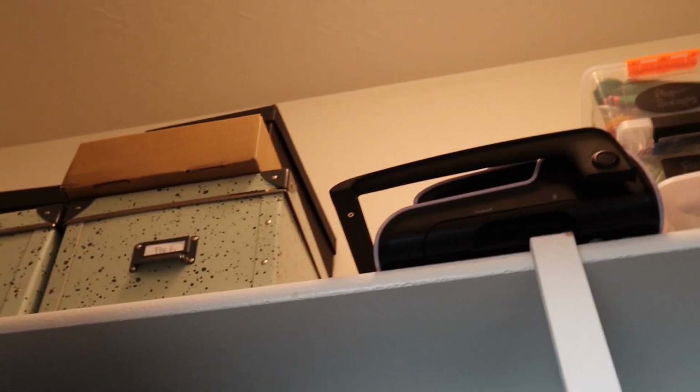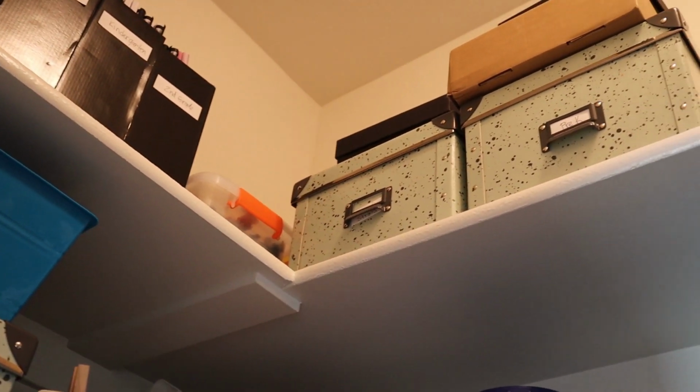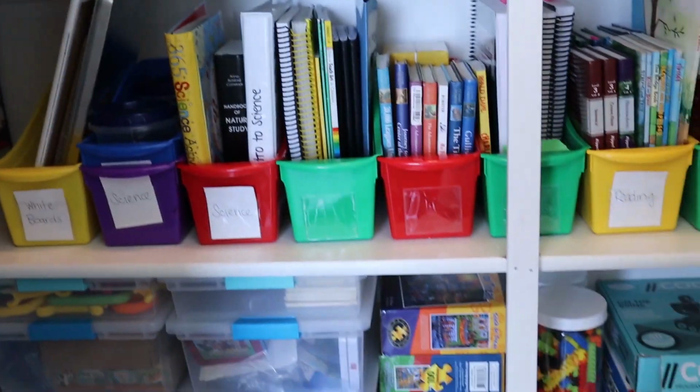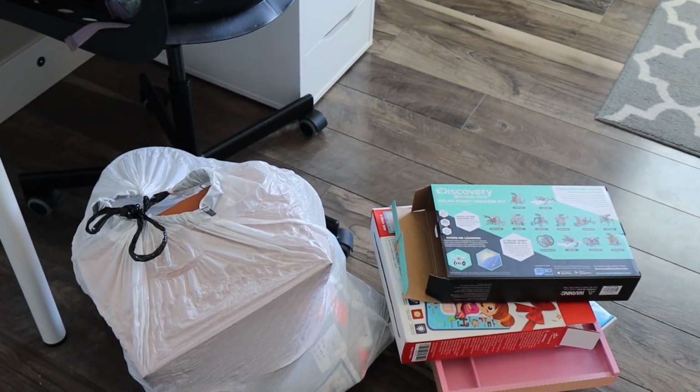And then most everything else I left the same. I kind of looked through and cleared out a few things, but everything else is basically the same. So that's the closet, and I got some trash out of it. That's a good thing, right?